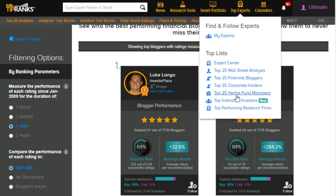There's multiple lists, including top performing research firms and individual investors. I'm eventually going to make an individual investor profile on here. I just haven't spent the time to do it yet because I want to make sure I understand all the rules about posting buys and sells, and can I backdate any of the work that I've done? I'm not sure. But once I get it together, I will probably experiment with this feature and put my name on there.